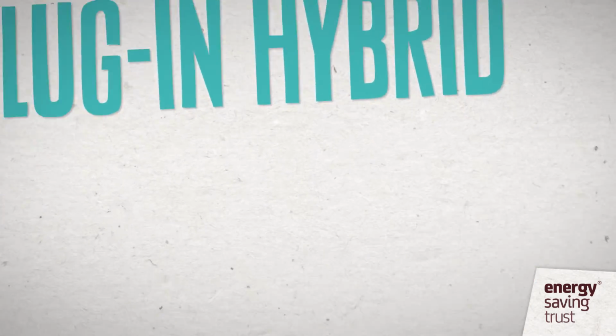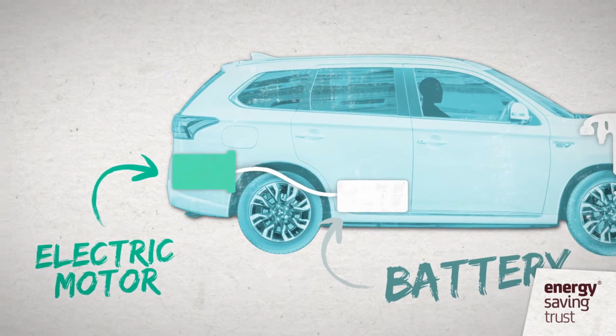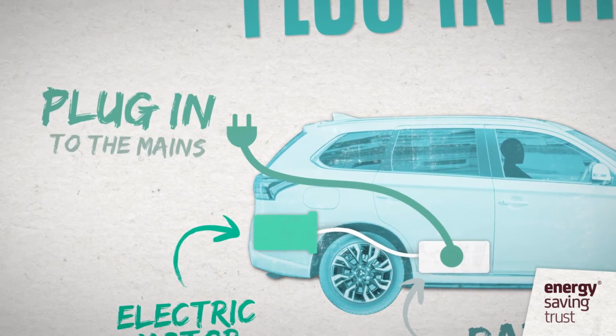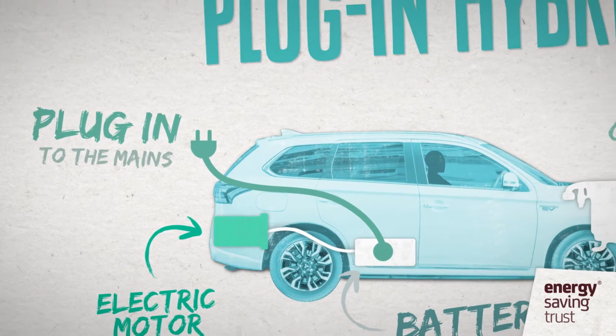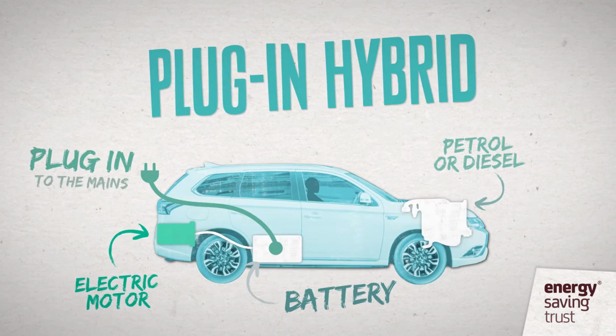A plug-in hybrid combines a petrol or diesel engine with an electric motor powered by a battery, with the additional ability to plug the car into the mains to gain a longer electric-only driving range. The battery is generally larger than in a standard hybrid to provide longer electric-only driving.